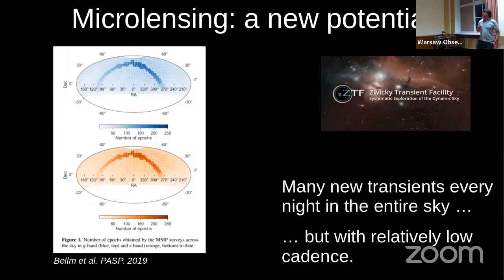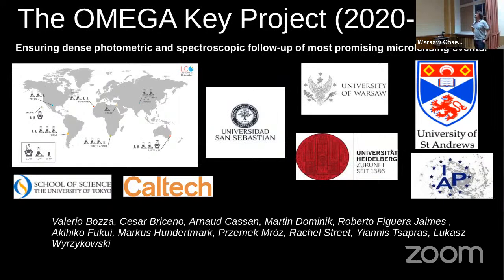So to overcome this problem, we developed the Omega project that started in 2020, and it will end next July. And the goal is to ensure dense photometric and spectroscopic follow-up of the most promising microlensing candidates. And it's a collaboration between the Las Cumbres Observatory and several institutions around the world.